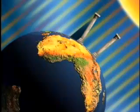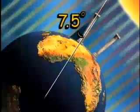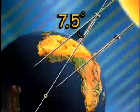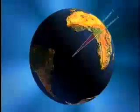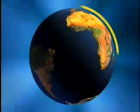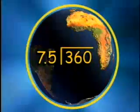Eratosthenes was quite a geometer. From his measurements, Eratosthenes calculated the sun's rays made an angle of 7.5 degrees at Alexandria. Now, since this angle was formed by two parallel lines and a transversal, the central angle of the Earth must also be 7.5 degrees. By knowing these two things, the central angle and the distance from Alexandria to Syene, Eratosthenes calculated the circumference of the Earth. 360 degrees divided by 7.5 degrees equals 48 slices of the Earth.